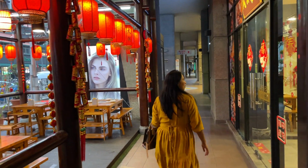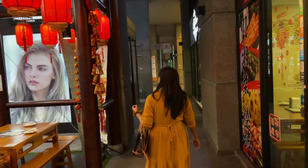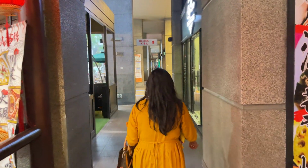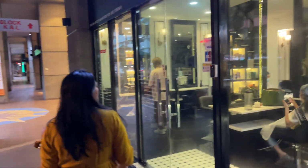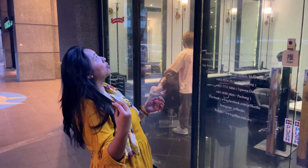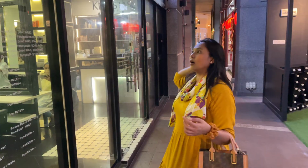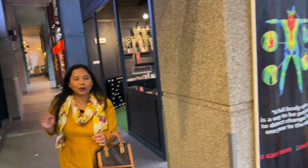At least where we are now, it's like a small passage between the restaurants and the mall. So we can show you a little bit around the hair company. That must be a salon. And the same like in Damansara. No, different. Okay, let's go. Honey, let's go. Wait. This one for the haircut, 160 ringgit. Oh, more expensive. More expensive.